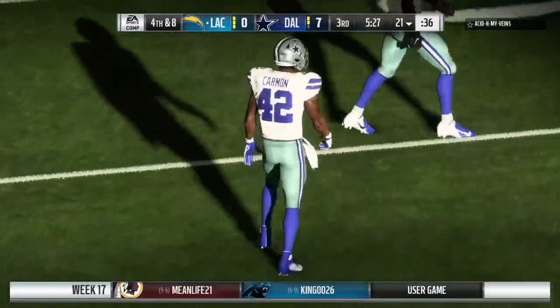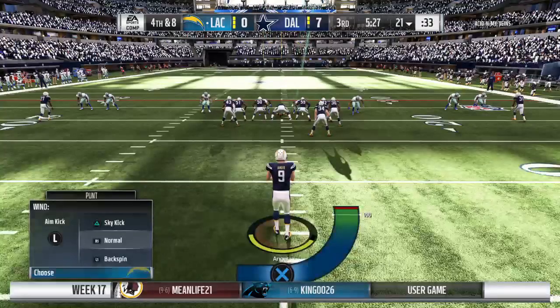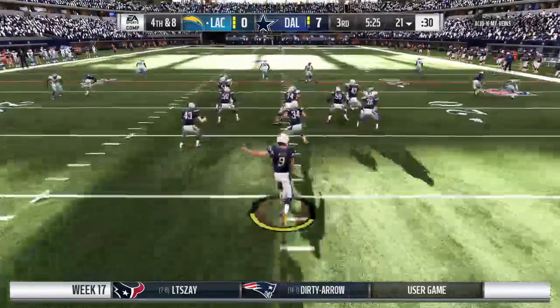Pressure in his face. It just shows how difficult it is to pick apart this defense. Those guys are sitting back, and they're not playing receivers as much as they're playing the eyes of the quarterback and when he delivers the ball.